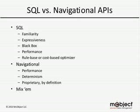A navigational API is, by its nature, more deterministic or more predictable than SQL. And this goes back to SQL being a black box, whereas with the navigational API, you are directly controlling the interactions with the database. However, navigational APIs are by definition proprietary. There's no industry or de facto standards for navigational APIs. There are similarities between some of the embedded database vendors' navigational APIs, but that's about as far as it goes.